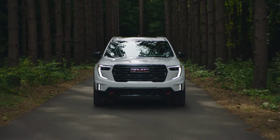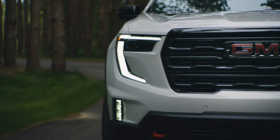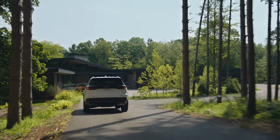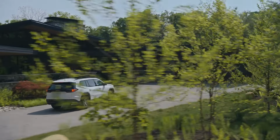Overall though, outside of the impressiveness of Super Cruise, the 2024 Acadia is a fine option if you go for the Elevation or the AT4 in my opinion, especially if they're easier to find or if they can be had with a bigger discount compared to some of the other hotter selling competitors.